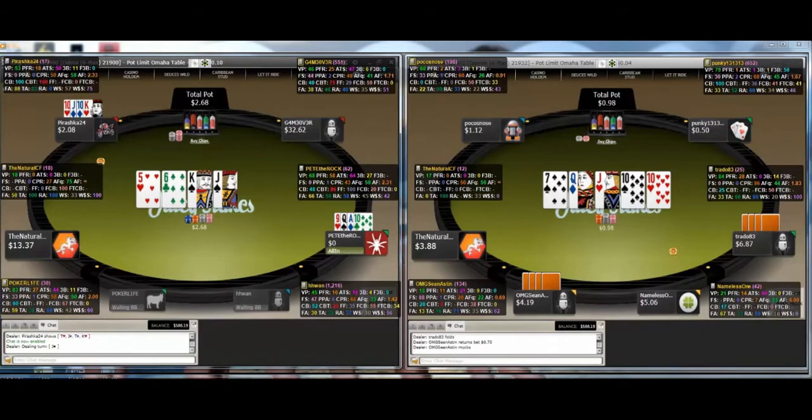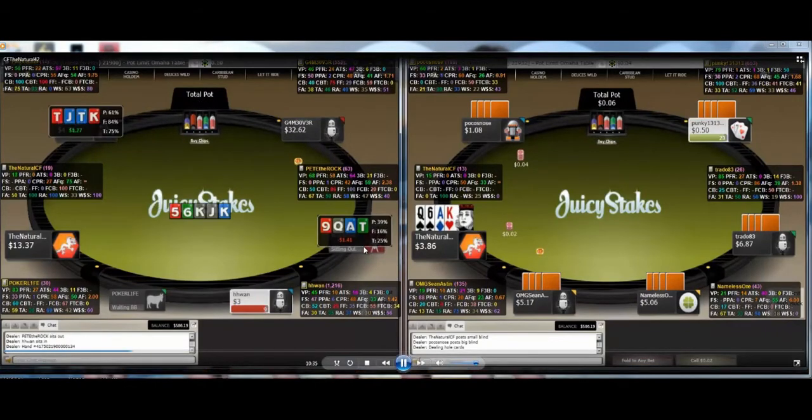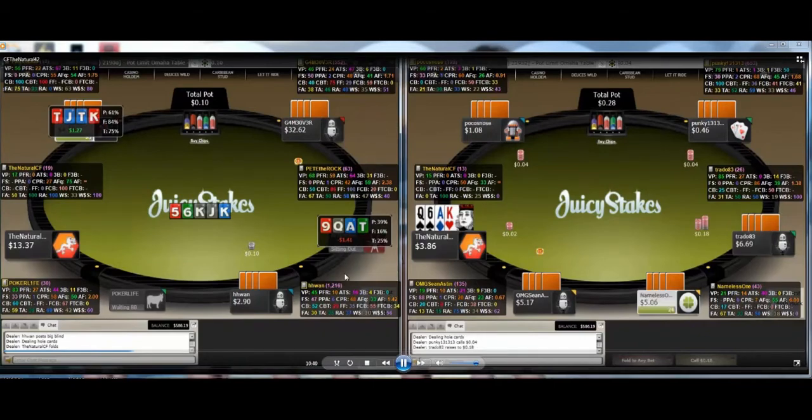And everybody folds out there. And it looks like Pete got busted here on table 1. He just had a draw, it looks like, and lost out.